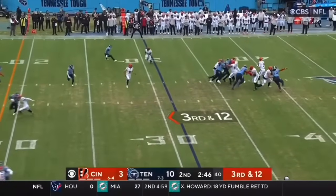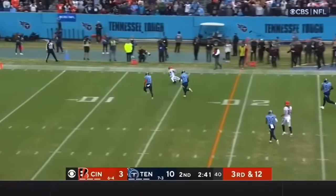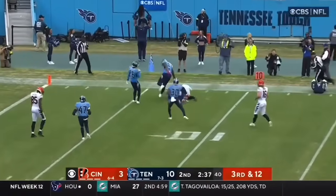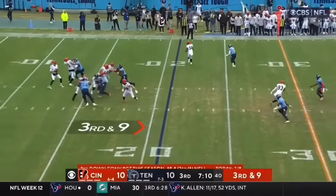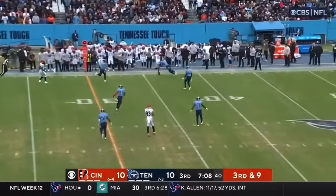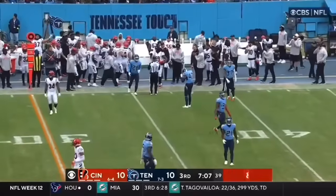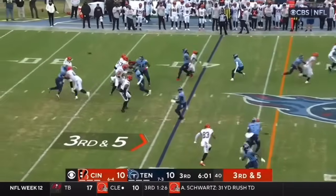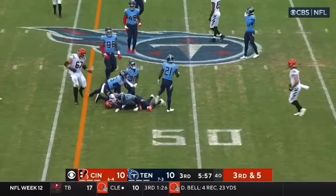Nickel package. Burrow gets out of it. Looking, floats it. It's caught, Travion Williams. He led him perfectly. Rookie Cordell Volson. Burrow got hot at the end of the 2nd quarter. Burrow puts it out there, the hands of Higgins, clean catch. Play clock winding down. Burrow takes the snap, gets rid of it quickly, and the catch made by Boyd for a first down.